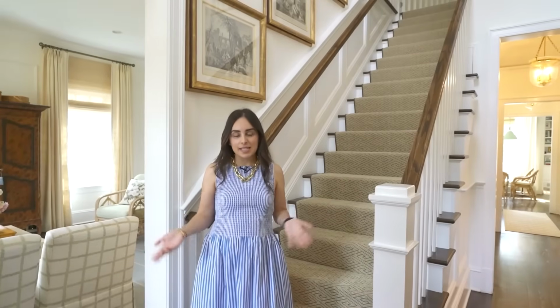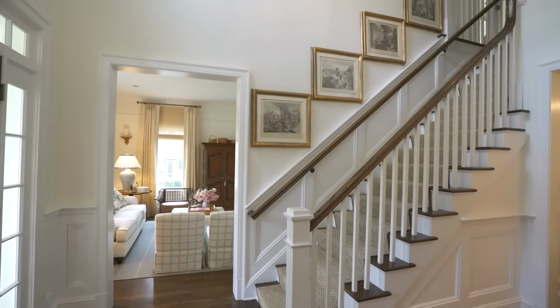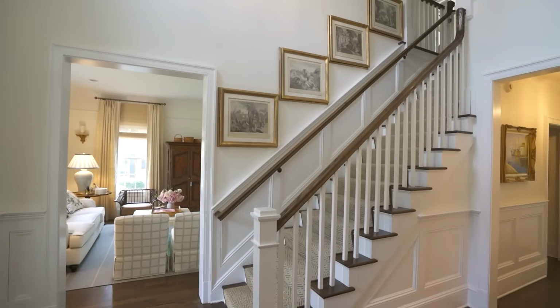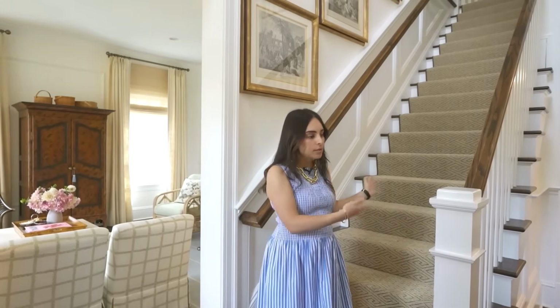Welcome to our house. This is the foyer. This is the main entrance to the house, and this leads upstairs. The house is a center hall colonial style home, so you come in through the front door and you've got the main entertaining spaces on the right and left, and then in the back of the house is the more family-centric rooms.